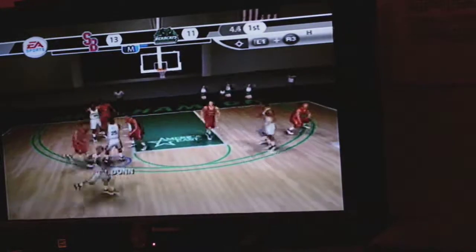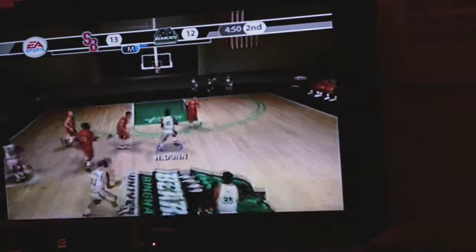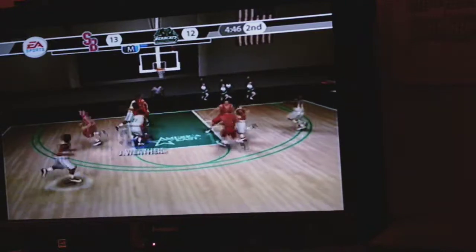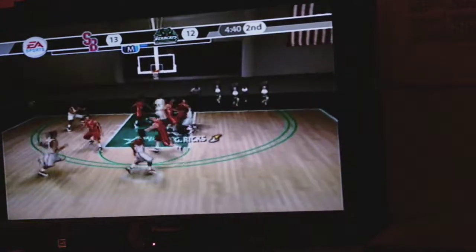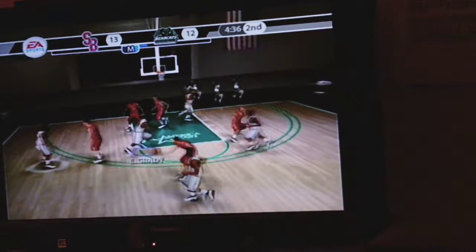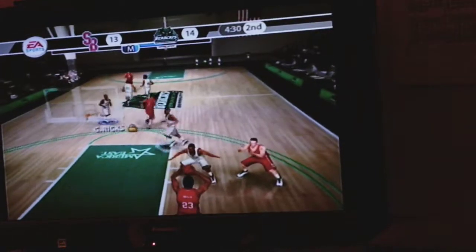So others to Dunn, Dunn back to Grady. Grady gets fouled. And that is stolen away. Dunn with it. Dunn passes it to Weathers. Gives it to Pearson. Pearson gets it to Ricks. Gives it back to Pearson. Gets the ball to Grady. Grady to Weathers. Weathers with a layup. And we take a 14-13 lead.